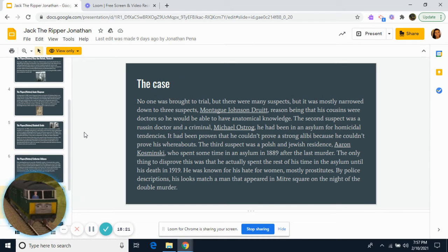The case. No one was brought to trial, but there were many suspects, though it was mostly narrowed down to three suspects. Montague Druitt, the reason being that his cousins were doctors, so he would have been able to have anatomical knowledge. The second suspect was a Russian doctor and criminal, Michael Ostrog. He had been in an asylum for homicidal tendencies. He couldn't prove a strong alibi because he couldn't prove his whereabouts. The third suspect was a Polish Jewish resident, Aaron Kosminski, who spent time in an asylum.